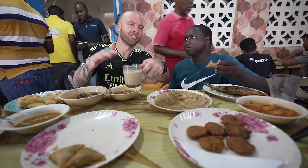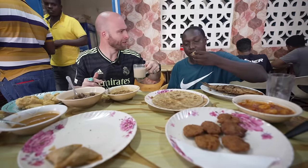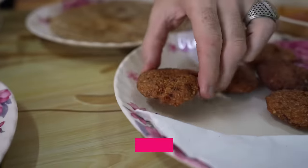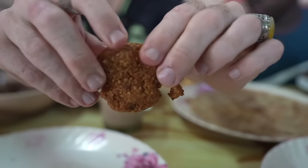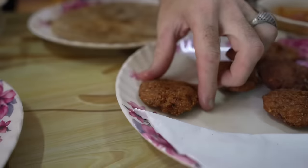This is just like chai in India or cafe con leche in Miami. We call it chai here too. Yeah, it's milk chai, right? So it's milk and tea. And lots of sugar. Lots and lots of sugar. And this is bhajia. It's called bhajia. Let's try it. Crispy. Grainy. Crispy and grainy. It's good.